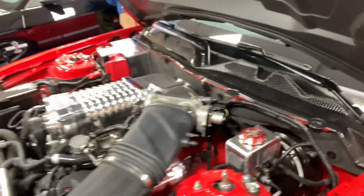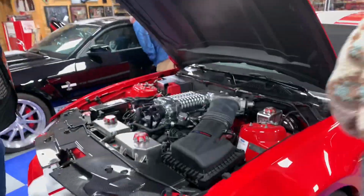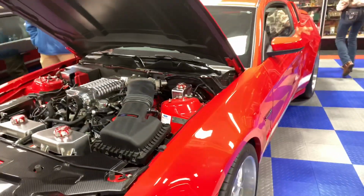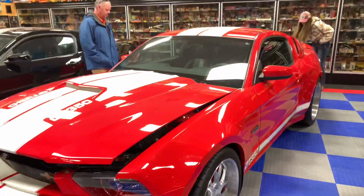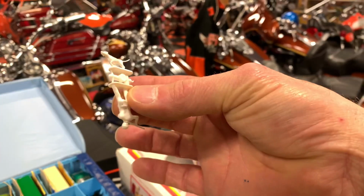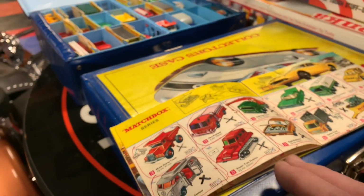Look at all that carbon fiber. I know, man, that's what I've been looking at the whole time. Everything carbon fiber that you could get. You said this one was maxed out. But a lot of it's underneath the car too, the interior. That's awesome. Wow.